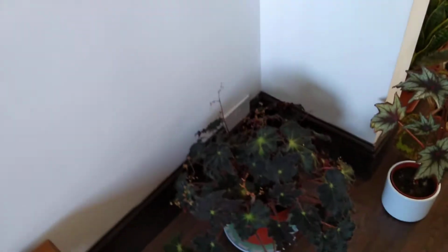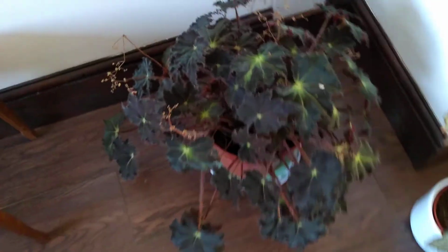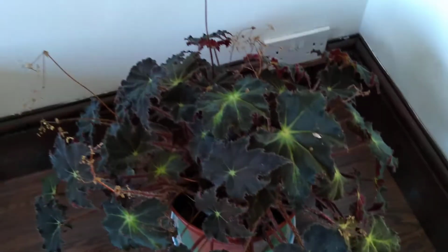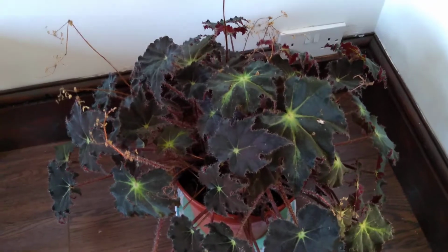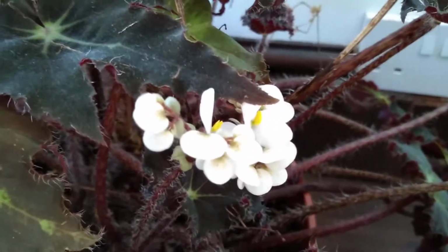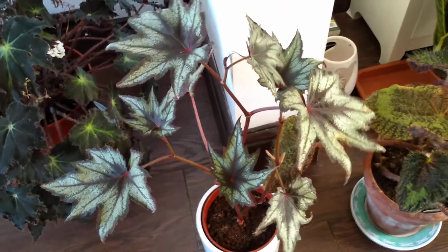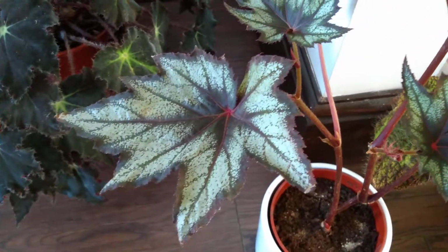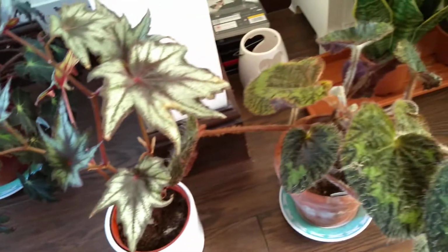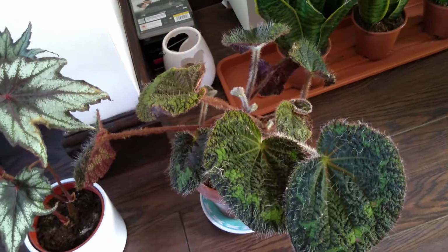Got a few begonias, gorgeous markings on this. You can see it's flowered as well with white flowers. Most of them have gone over now, although there is one starting to come out underneath. Got a begonia, Little Brother Montgomery. I love the silvery markings of the leaf. These can be put outside in the shade once the risk of frost has passed, and then brought back inside before the frosts start up again in September, October.